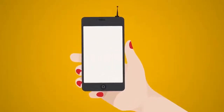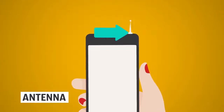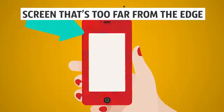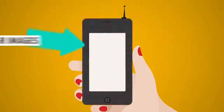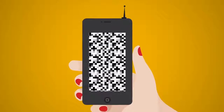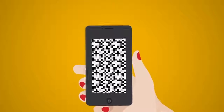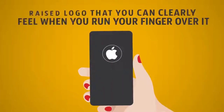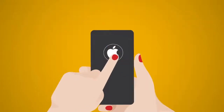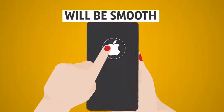Other clear signs that you're about to buy a clone are any extra elements, such as an antenna that's not on the original model or a screen that's too far from the edge of the phone and seems a little dim with unclear images. If the phone feels too heavy, it's most likely filled up with cheap details. A fabricated phone, unlike the real thing, can also have a raised logo that you can clearly feel when you run your finger over it. An original logo and brand name will be smooth because they aren't printed on the phone or stuck to it.